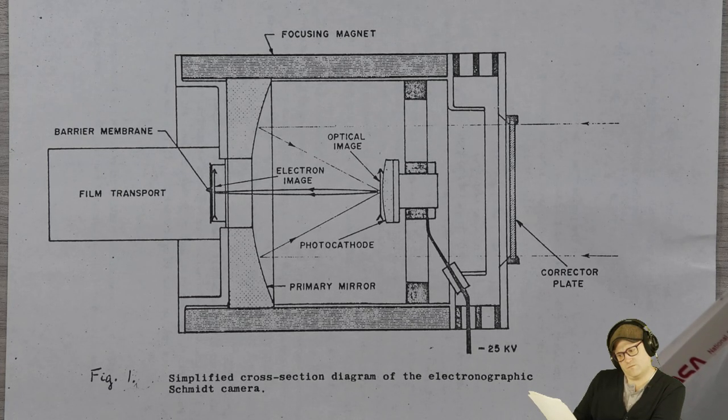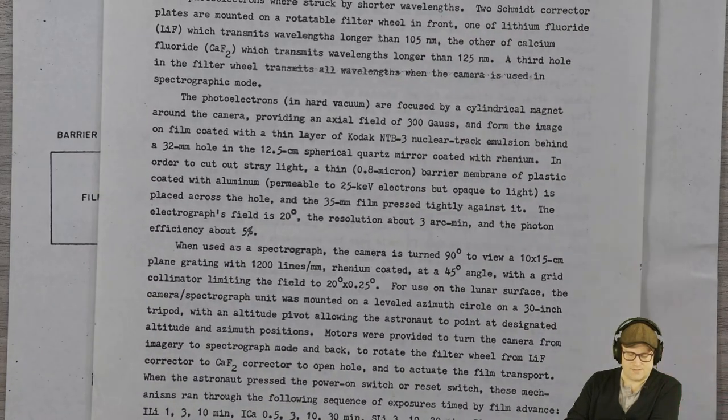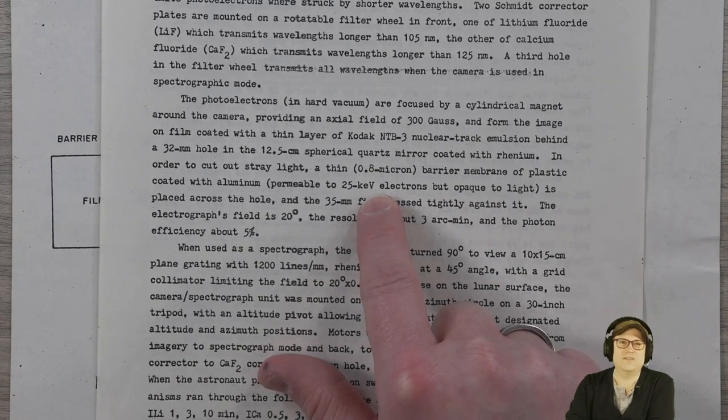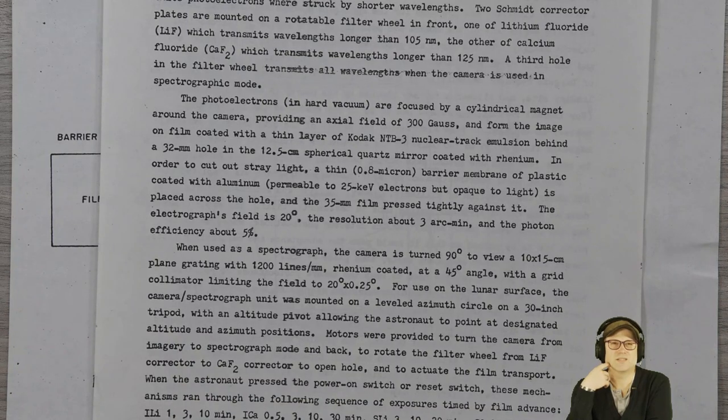25... I do not know this abbreviation, KEV. 25 KEV electrons, but opaque to light. Kiloelectric volts? I'm not certain what 25 KEV is. Is placed across the hole and the 35 millimeter film pressed tightly against it. Kiloelectron volts. So I was close.